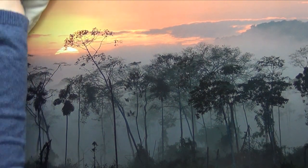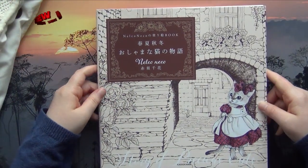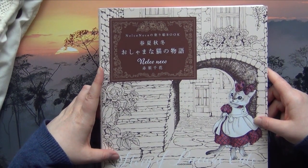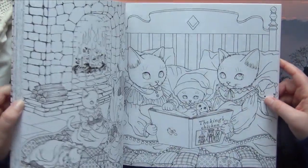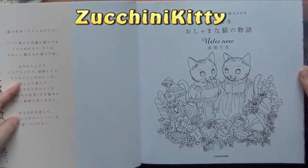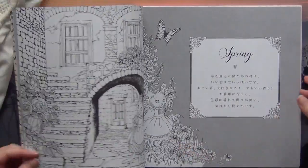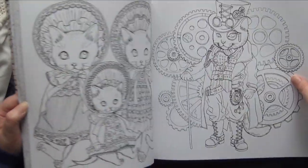And then I do have 2 more new books, I guess. Yeah. So I do have the Neco coloring book. And this is something with a story of a precious cat throughout the seasons, I believe. And this is just the cutest. Karen from Zucchini Kitty did a page in this one. She colored, I believe, the spring introduction page. Yeah, just this little side here. And the pages are stunning. I absolutely love this one.